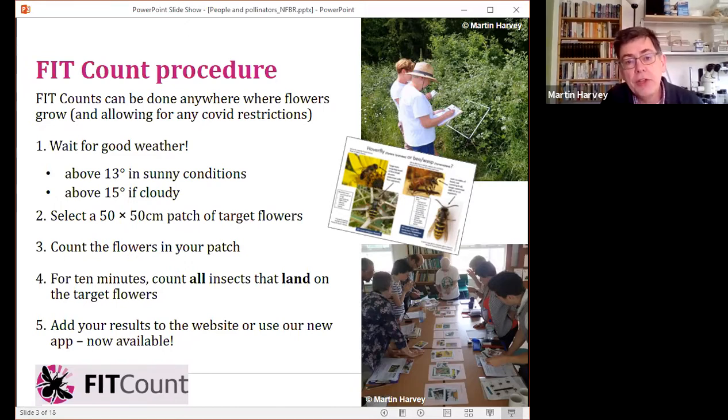But as soon as we do start to get into slightly warmer conditions, it's fine to do a fit count as soon as we get there. You do need to prepare some way of identifying a 50 by 50 centimetre patch of your target flowers. So you can construct yourself some sort of quadrat using string, or we use gaffer tape to make a sort of flexible quadrat that you can carry around in your pocket.